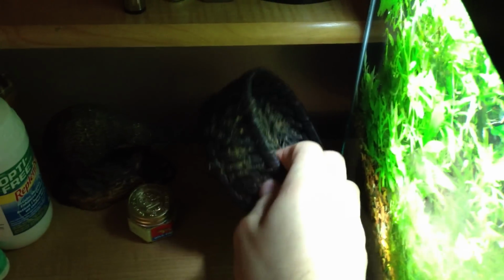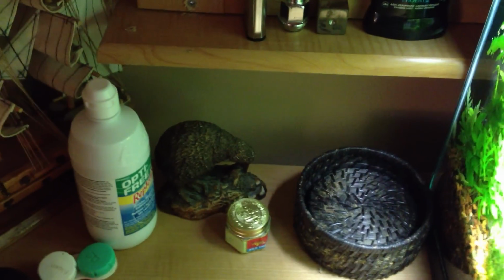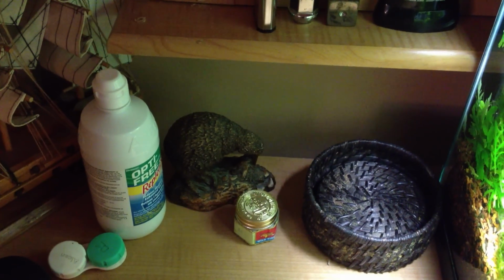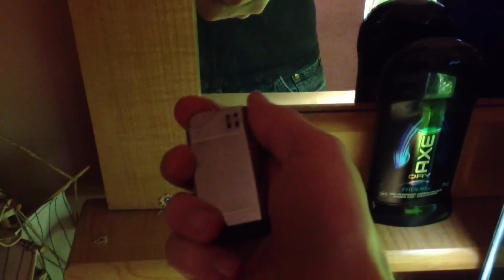Off to this side here I have coasters, just a few wooden coasters, coffee cups, whatever. Some wooden kiwi thing. I'm not sure what it does, it's just something that's carved out of wood. And a sailboat. Up here I have a trick lighter. Put a battery in it and someone goes to light it and they get zapped. I think I got it from Spencer's a long time ago though.